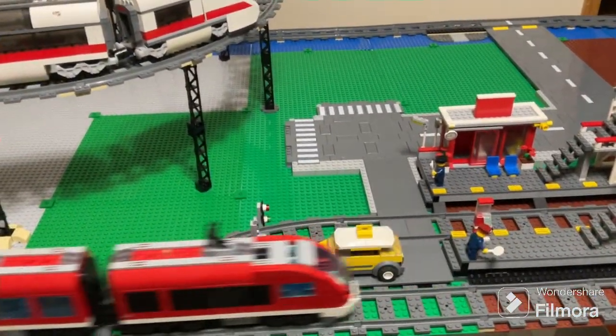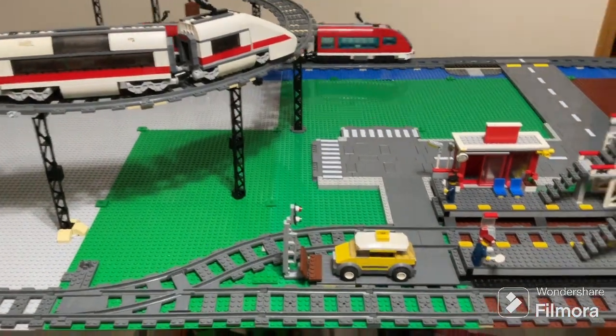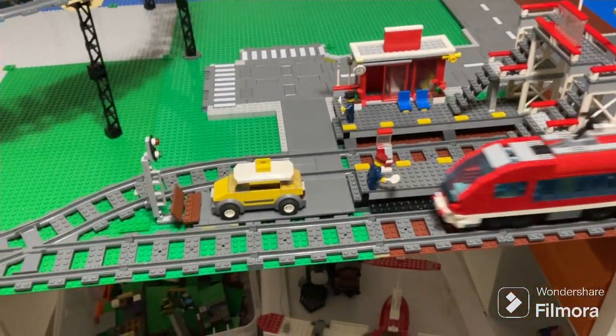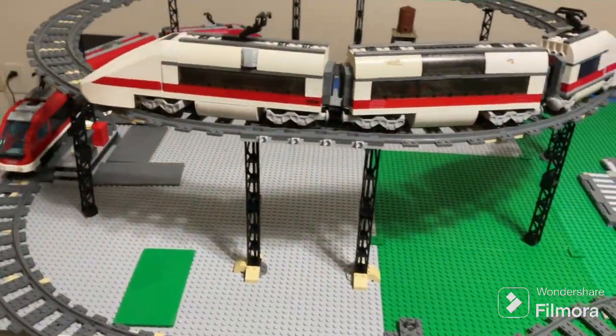You can see that with this track setup, the train does work just fine going across the station here, as you'll see in a minute. It doesn't hit the car when it's parked there. It doesn't hit the platforms. That's how you know you've done it right.